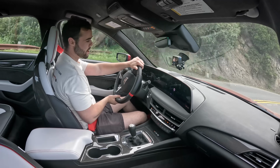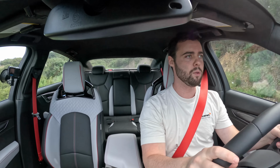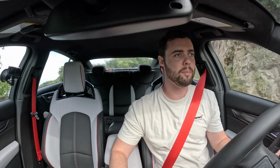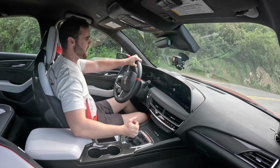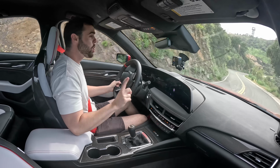Obviously, it's going to be a bit quicker with that 10-speed automatic, but look, in this day and age, especially when it's so rare to get this manual transmission, you've got to opt for the manual. And even if every car had a manual, and it wasn't that rare, I'd still rather have the manual than the 10-speed automatic. There are some advantages.